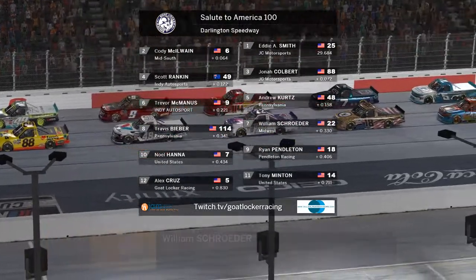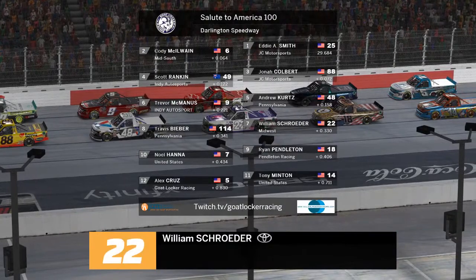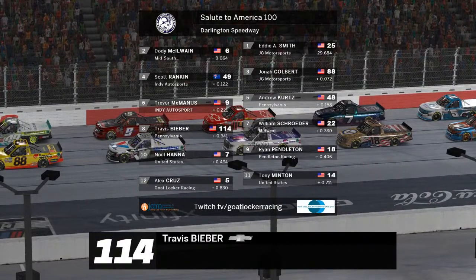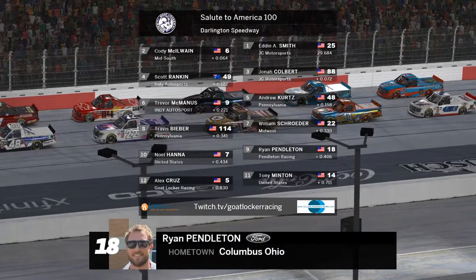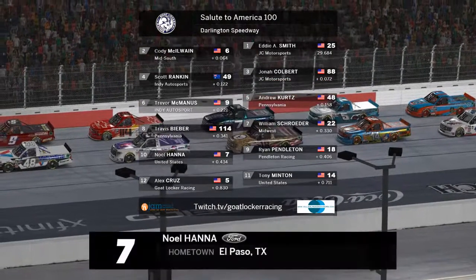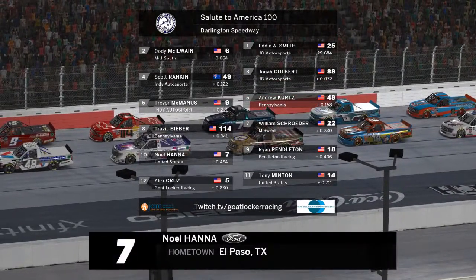Starting seventh, number 22, William Piano Man Schroeder. Starting eighth, the number 114 of Travis Bieber. Starting ninth, number 18, our brother Ryan Pendleton. Starting 10th, number 7 of Noel Hanna. Starting 11th is going to be Anthony Minton in that number 14 entry.